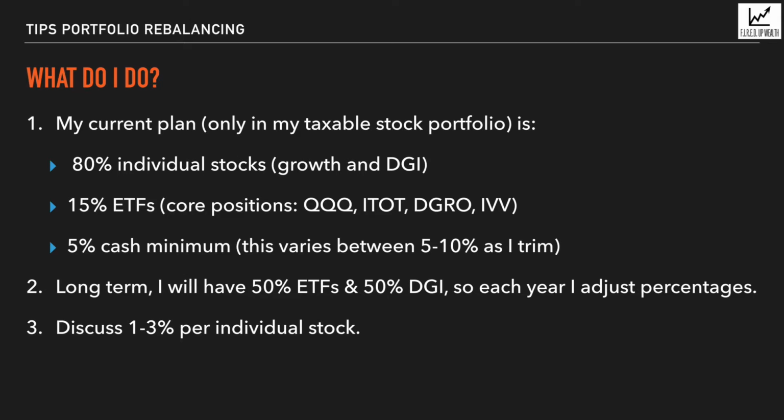Out of my 80% bucket of individual stocks, which includes growth and DGI, I generally keep each individual stock between 1 to 3%. Obviously it depends on the size of your account, and that strategy can be different for each person. But for simplicity's sake, let's say you have a $1 million account. 1% of $1 million is $10,000. So you'd have between $10,000 and $30,000 in each individual stock to get that 1 to 3% allocation.